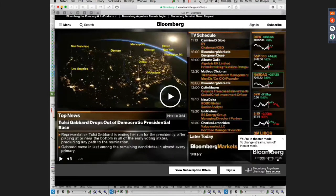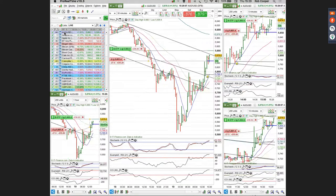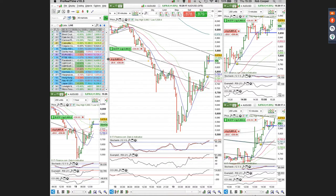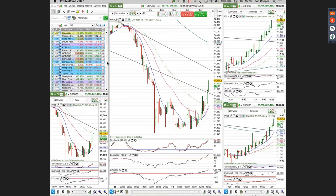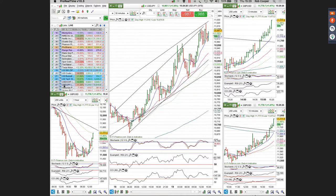Okay, let's listen to that. Okay, let's have a look at what's going on with the dollar, also going up as well. This is interesting because Australian dollar, if this is going up, that means the American dollar is going down again. So let's have a look at pound dollar. Pound is going up. Yeah, interesting. US dollar against the Japanese yen.